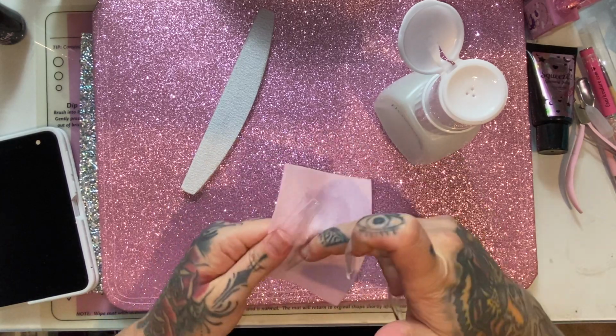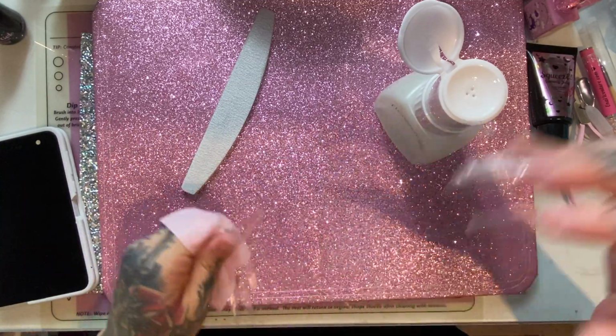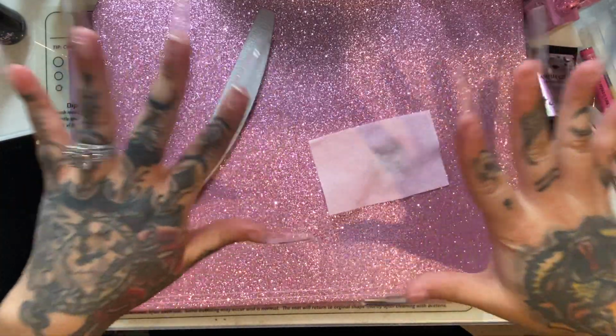Wait until you guys see the design and stuff like that. They're going to look so good. They're going to look like I sat here for 4 hours sculpting them. Isn't that amazing? Ugh, look.